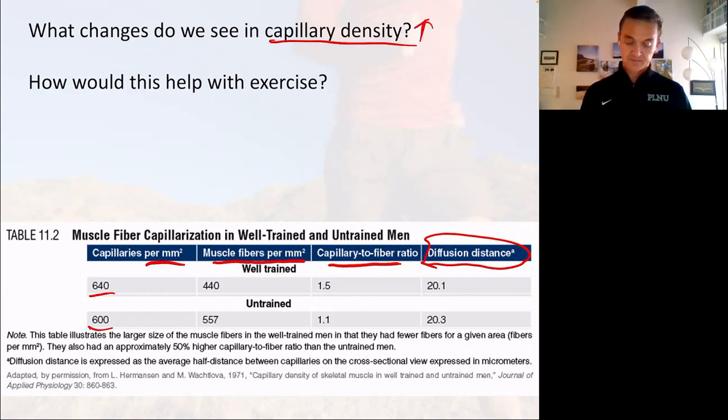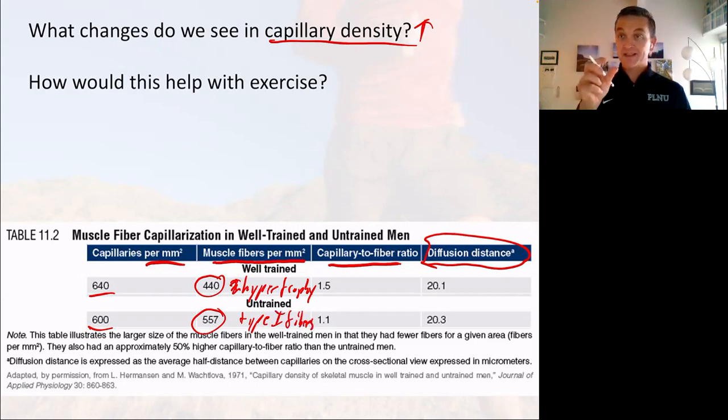Capillary density increases, okay? What about how this is related to muscle fibers per millimeter squared? Well-trained people have fewer muscle fibers per millimeter squared than untrained. What does that have to do with? Well, that has to do with hypertrophy of type 1 fibers, right? If those fibers are bigger, then we have less of them for a certain amount of area. That doesn't apply too much to what we're talking about, but it is an interesting thing to note.